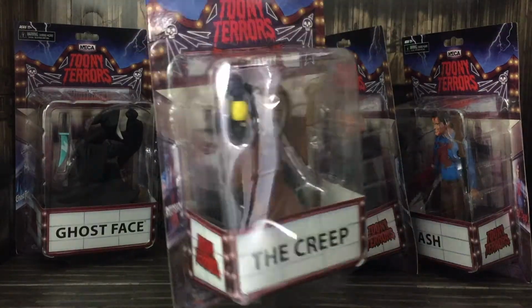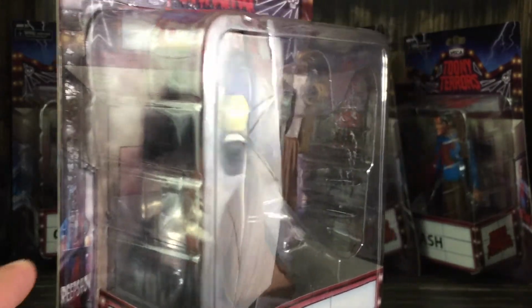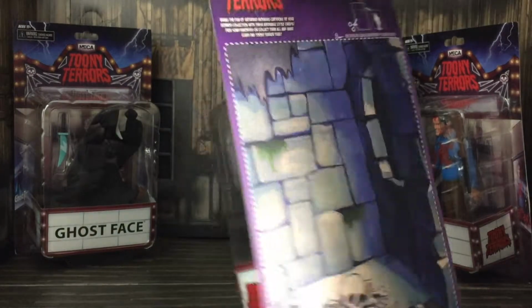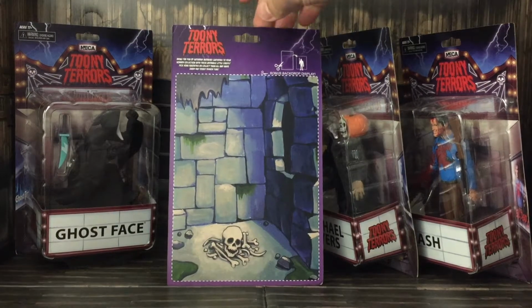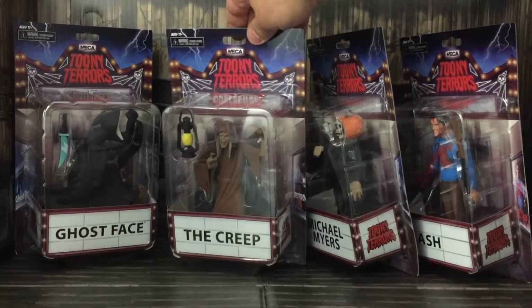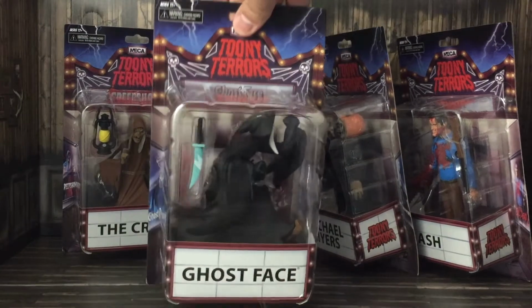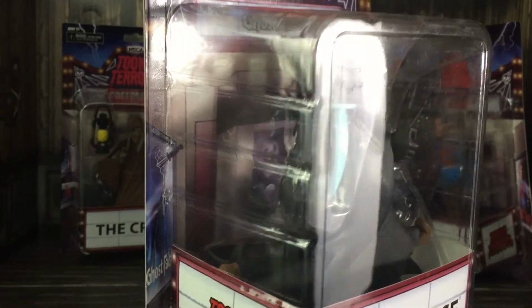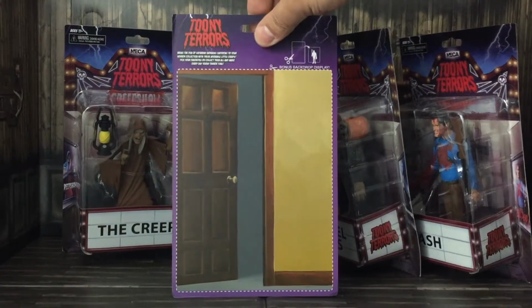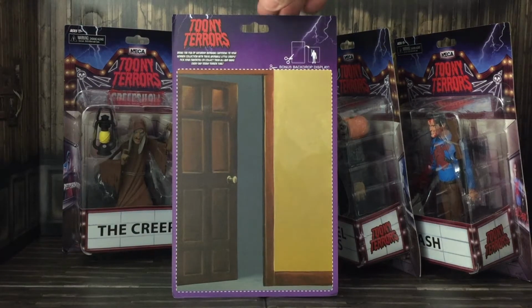The Creep from Creepshow. There's a look at the side. You see that movie poster right there. And the back of it kind of looks like a room in a castle or maybe a dungeon with skeletal remains down there. And we have Ghostface from the movie Scream. There's a look at the artwork right there. And the back gives you a look at a door with a room right there.